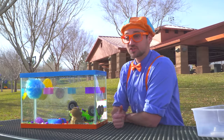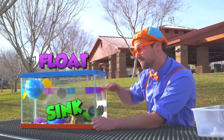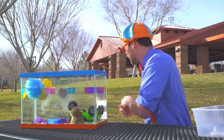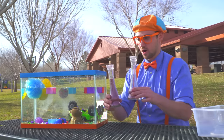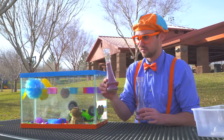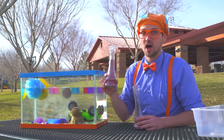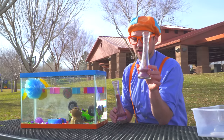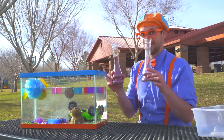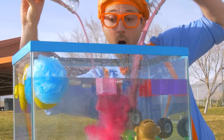Wow, that was so cool seeing what items sink and what items float. But before we go, I have a special surprise. Whoa, some magical vials. This magical vial has some slime powder that's purple. It has a lot of it. And this magical vial has some purple slime powder with just a little bit in it. I think we should pour them in. Here we go. Whoa!